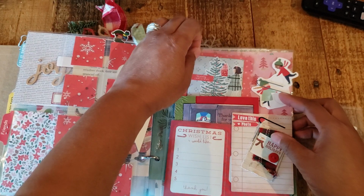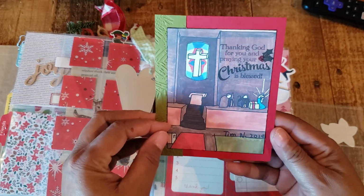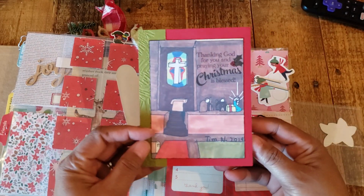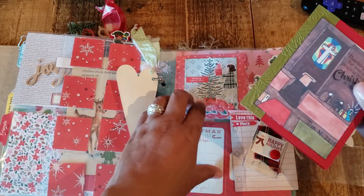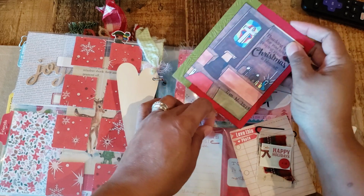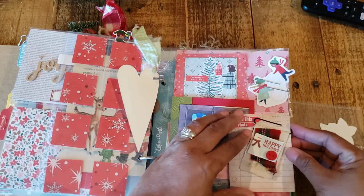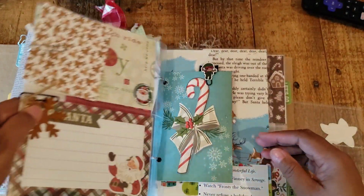And then also I received a card from Jill. And Jill's son, Tim, he made the Christmas cards this year. And he is just as talented as his mom. Look how cute. And I think this is like the second, maybe third time he's made the Christmas cards. Because I have another card that he made. This little clip here, this was made by Rhonda Coleman. Hi, Rhonda. So I have that there.